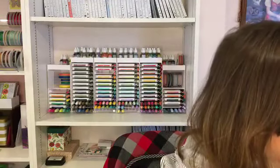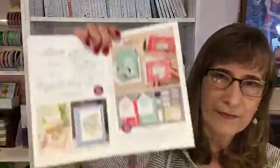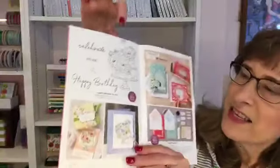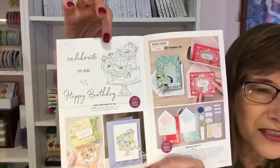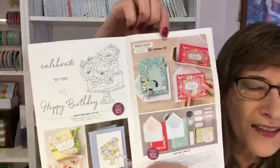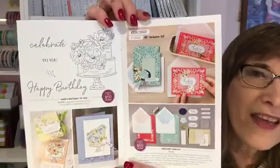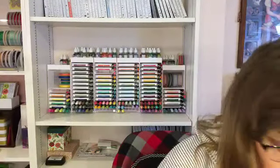I really appreciate it. The next card I have to share with you that came in the mail is a birthday card that uses something from our celebration catalog. So today on this side we have the Happy Birthday to You stamp set, which I'll be using to make the cards today. But then on the other side we have the Kerchief all-inclusive card kit, and that is what was used on this card from Brenda Hillard.